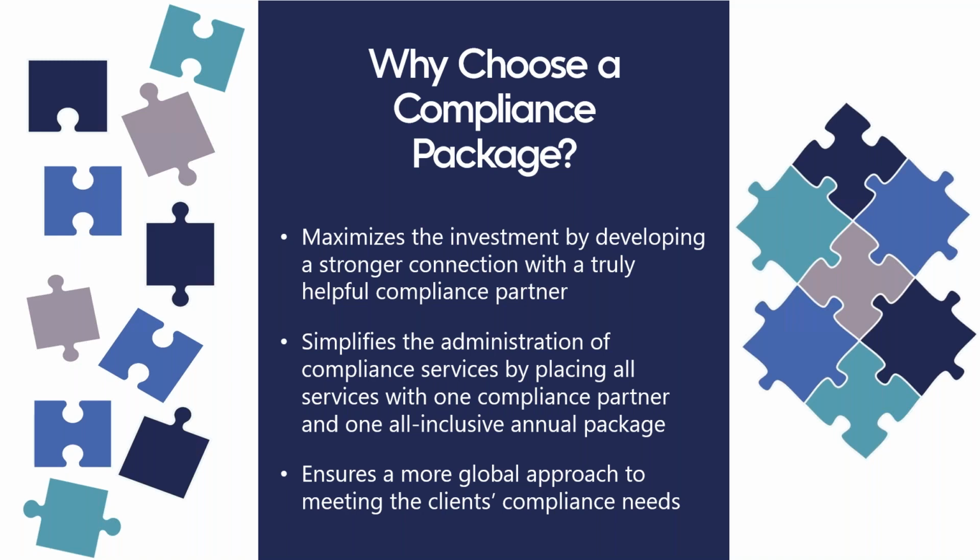You can always add more to these packages, but they do include the basic documents, 5500 filing, and guidance and assistance and support from our team. So you're really simplifying the process. You're getting more for the money, and you're linking up by providing multiple services under one agreement. You're linking up with a great partner. If you've worked with Medcom at all, you know our compliance team is incredibly talented, very professional, and goes the extra mile constantly to be helpful.